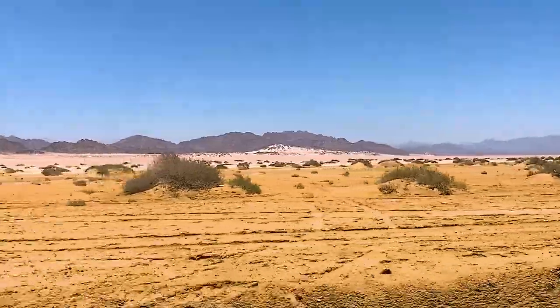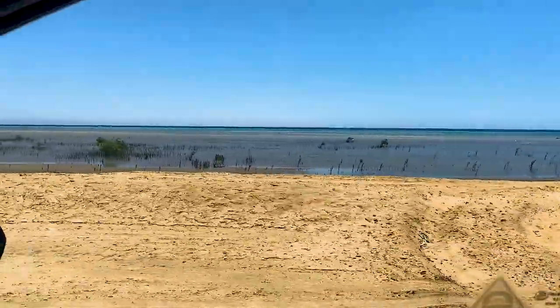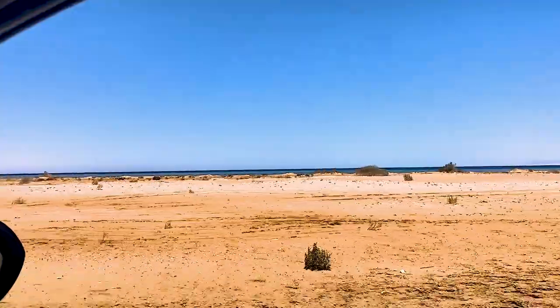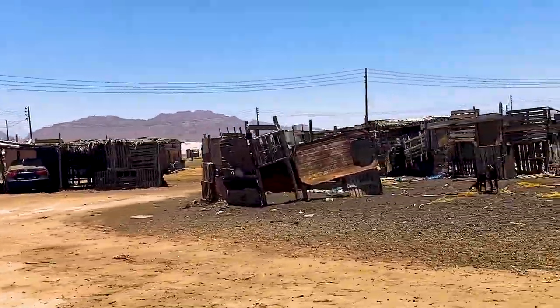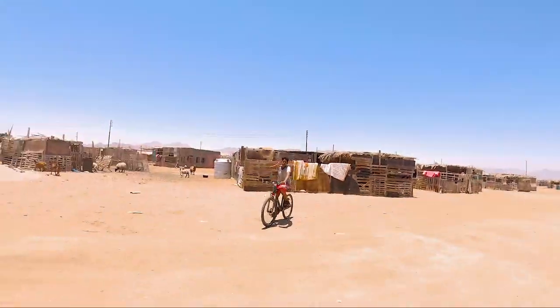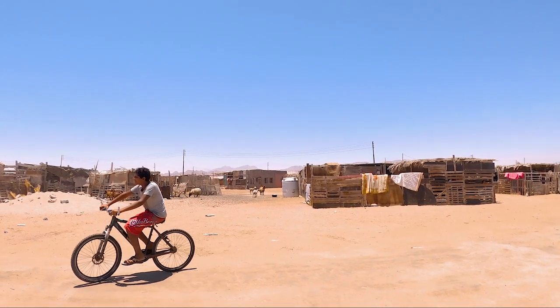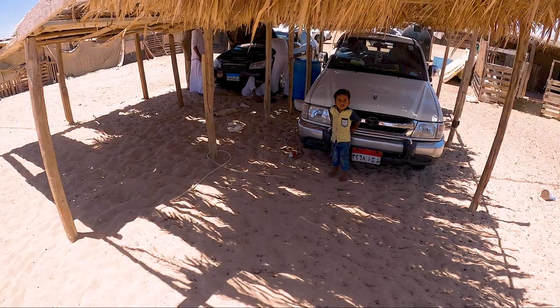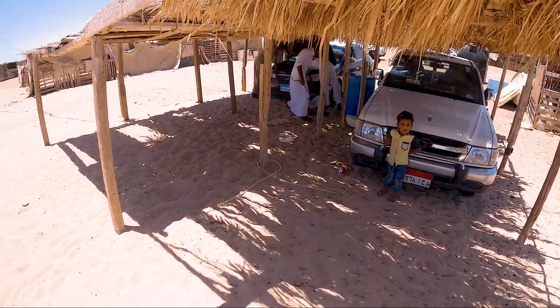We pass the military check and here's where slowly the ambient starts to change. Desert all around, sea, it really starts to feel wild. We're already 500 kilometers away from Sharm el Sheikh and this is just the beginning. We are now at a Bedouin camp.